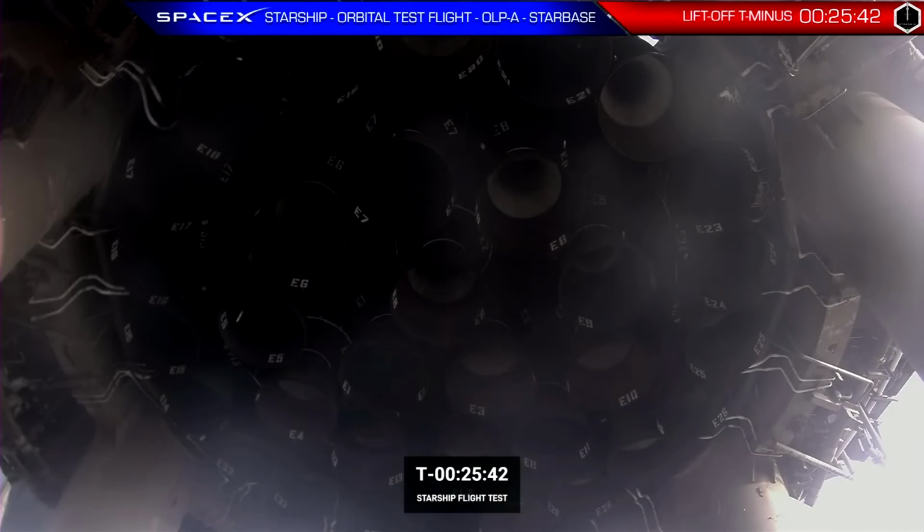We have a beautiful view here. This is one of my favorite views that we're going to get today. Those are our 33 Raptor engines at the base of the Super Heavy booster. Yep, and you can see they're in a couple of different rings here. So we've got the outer ring of 20 static engines. They're going to be providing a huge amount of thrust today to lift off the entire stack. But then we've got the 13 gimbaling engines in the middle, and they're going to be providing the tilt maneuvers and also helping to reorient the booster as it comes back later in today's flight.